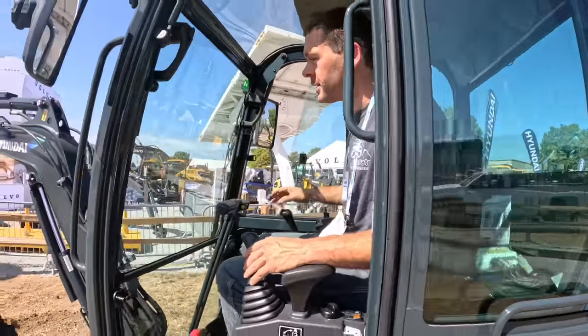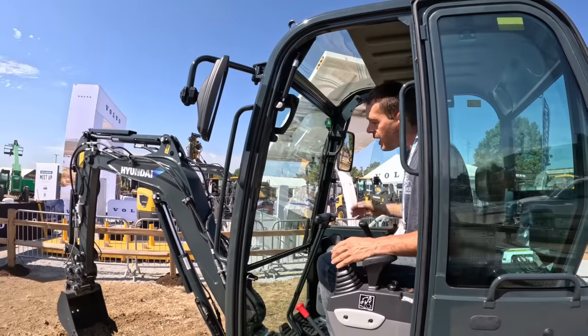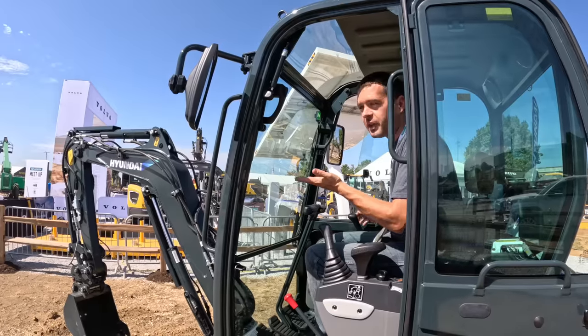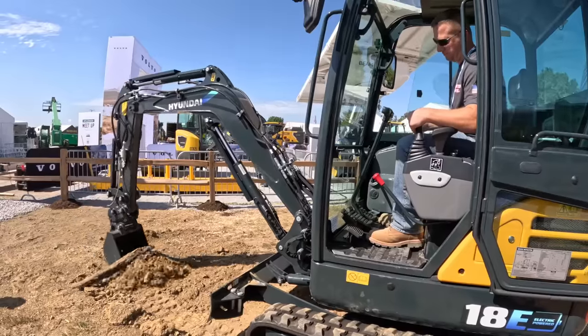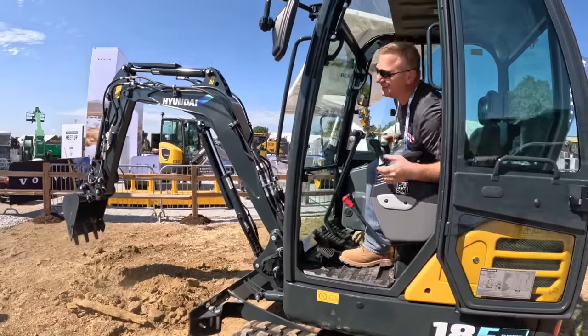Definitely feels really nice. The controls are nice. I love that it's quiet. I think the power isn't quite what a diesel machine would have, but I think this would be for like inside or something. So in that case, it's nice. Hey, it's digging easier for me.